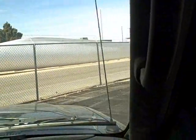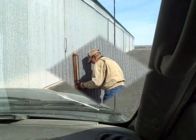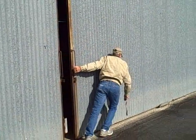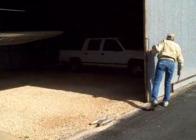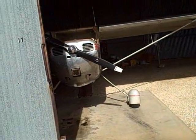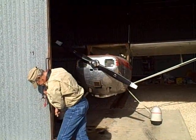As we came up to the hangar, you see over there on the left the parts of a wind turbine, which is used by TSTI, Texas State Technical Institute, for instruction in some of their wind turbine classes that they have over there. Here David is opening up the hangar door, and there you see David's airplane.